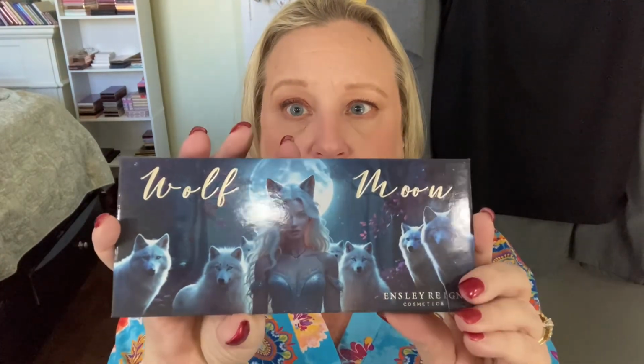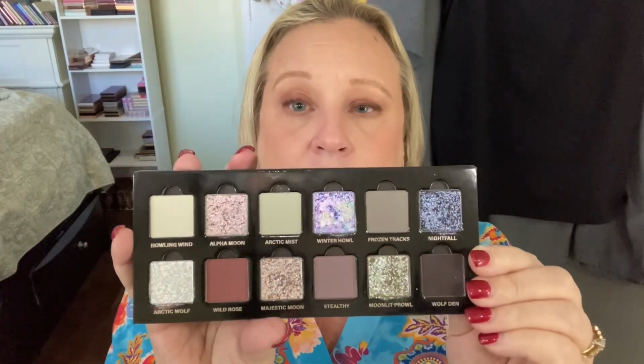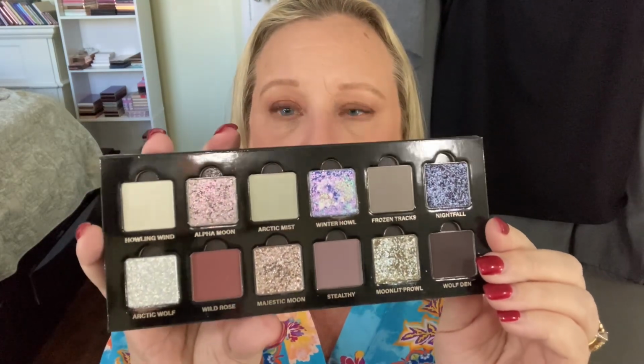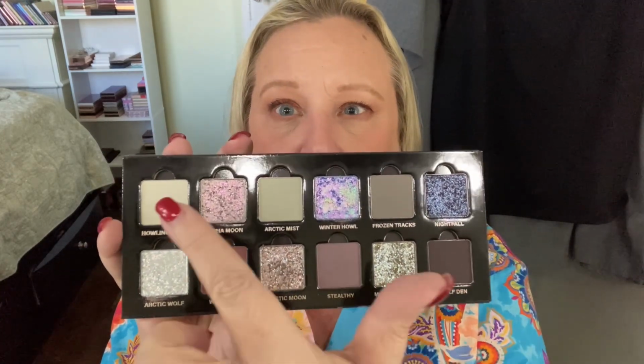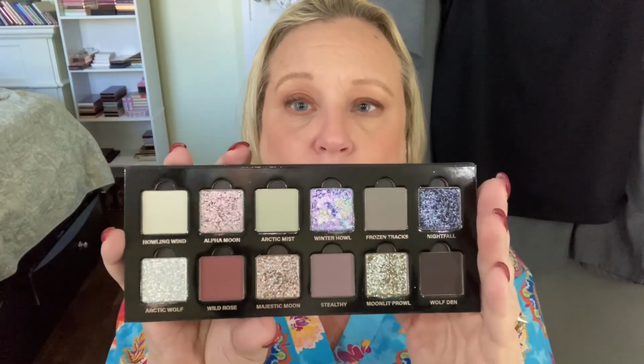So this is one of the two latest palettes, the Snow Moon palette. And the other one that went with this one is the Wolf Moon palette. I think I've used this one even more. No, actually, I've used Snow Moon more, to be honest. This one still has those beautiful, beautiful shimmers. And then again, you have your medium depth, you have some darker depth, and then you have lighter, so you can really build up a beautiful look.